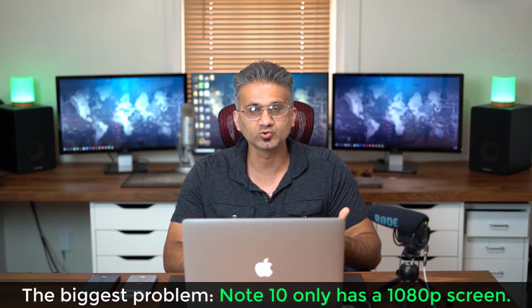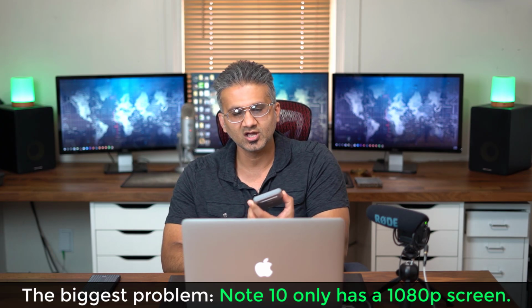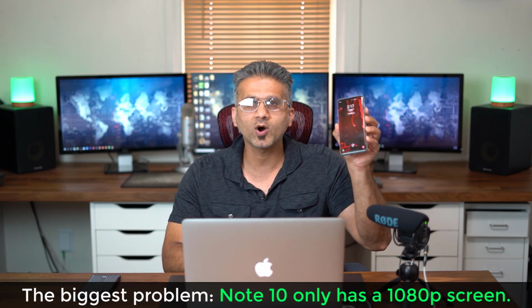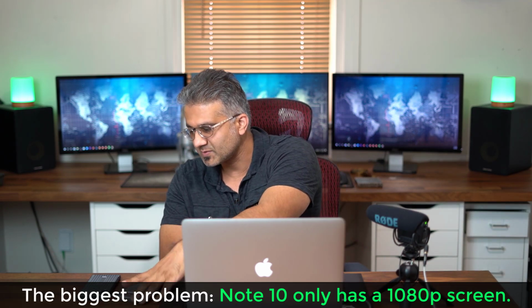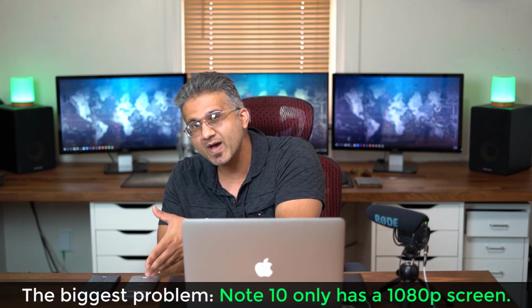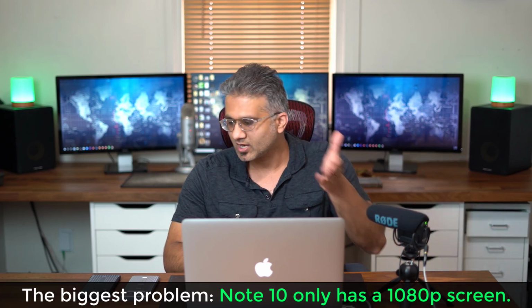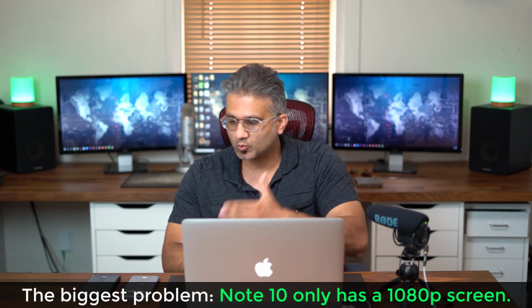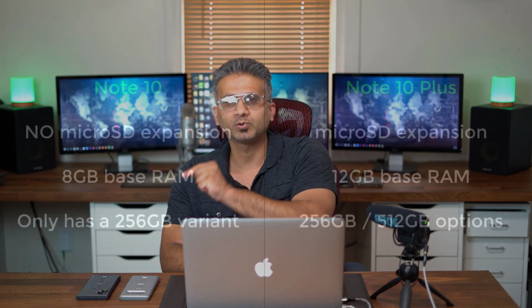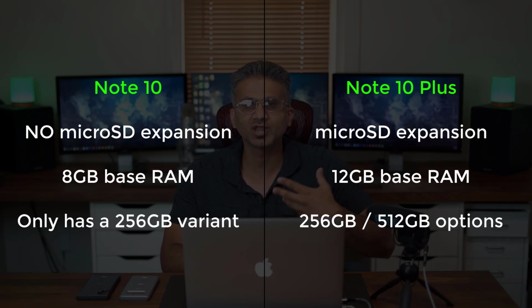You're not even getting a Quad HD Plus screen resolution. What you're getting is a 1080p screen. Now over here, I have a Samsung Galaxy S10 Plus. This has a Quad HD Plus resolution, and this phone can be purchased on Amazon right now for $650 to $750. So in fact, it is a better purchase than the Note 10 that is $950, and that is supposed to be above this product, but it's not. S10 Plus would be a better option over the Note 10. The other thing that the Note 10 doesn't have that the Note 10 Plus has is the micro SD expansion option. So it doesn't have that, and it's still $950.